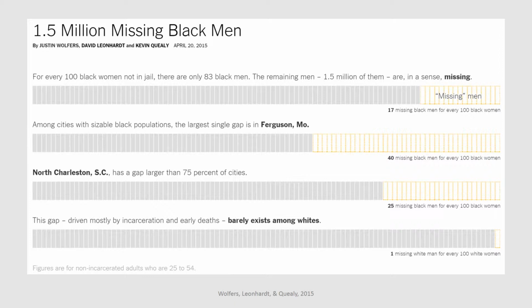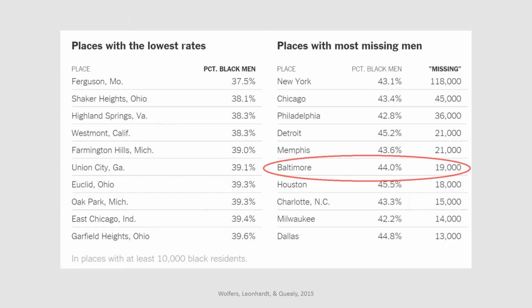So, as you can see on this slide, cities such as Ferguson, Missouri, have some of the largest proportions of black men missing in their communities, again, resulting from such factors as early death and incarceration. And this is not a trend that you generally see in mostly white communities. Notably, Baltimore is one of the places with the highest absolute number of missing black men.